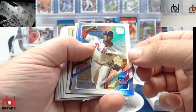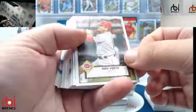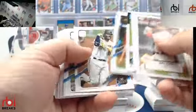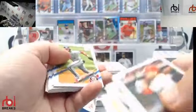Rainbow foil for the Phillies, Neris. 52 papers, Alec Bohm being one of them. Austin Meadows for the Rays, Nolan Ryan, 7 years at Tops. Evan White, rookie. Luis Garcia, rookie.